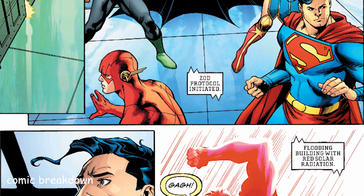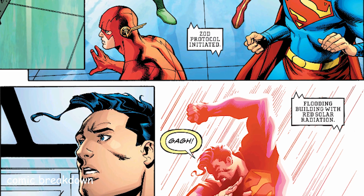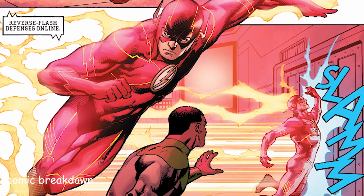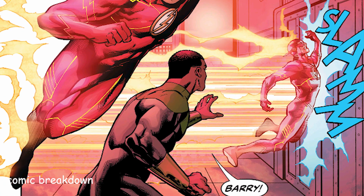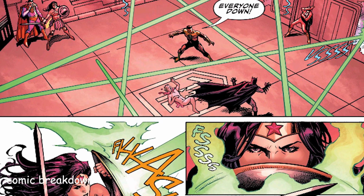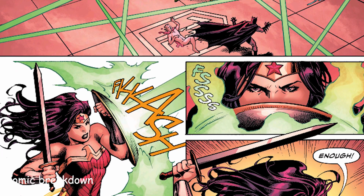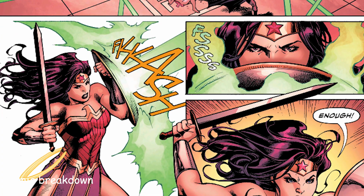And this is when we hear "Zod protocol initiated," and they immediately think Zod's here. But what we see is Superman getting flooded with red solar radiation, and Barry tries to vibrate through the walls. He tries to phase through, and he's unable to because the Reverse Flash defenses go online. John Stewart tries to use his lantern ring, and they use the Sinestro protocol failsafe, and it essentially beams his lantern energy blast all over the room. And before Wonder Woman's able to make her strike, Batman stops her and lets her know all the protocols have been activated. At this point, we can't do anything against these. We developed these specifically to fight our most dangerous adversaries with the same identical abilities to our own. Or at least for most cases, that is the case.